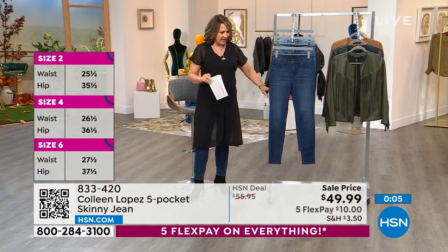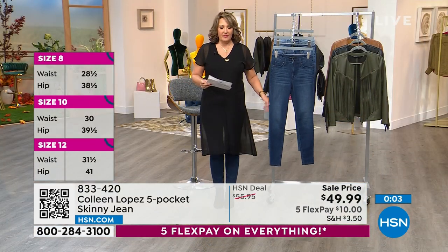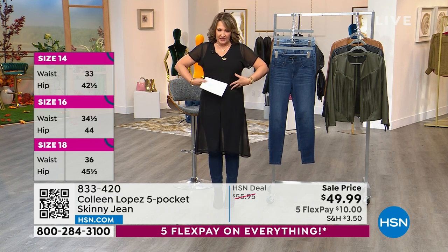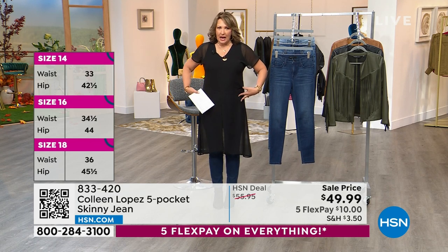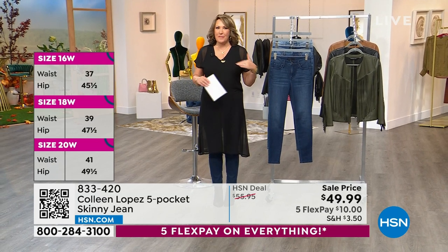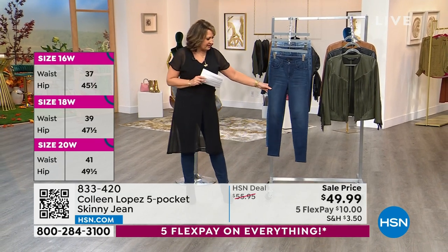And they are a cotton blend. They are, again, premium denim. The fit is fabulous. They hit right at your natural waist, so you don't get any gaping. They're very sleek on your body. They have the right amount of stretch. They don't bag out. They're just all the right stuff.